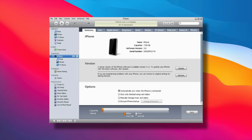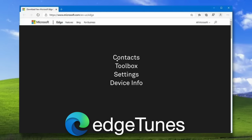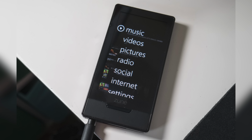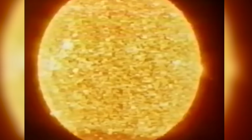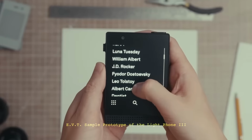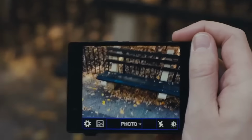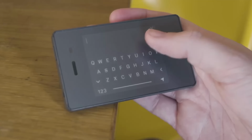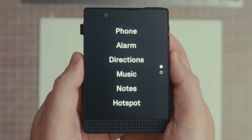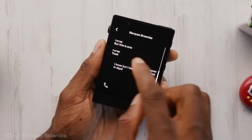Oh, cool. So it's like iTunes, except this time it's EdgeTunes. Well, zoom me up, Scotty. And of course, a web browser is the most distraction-free way to configure your phone. So good work there, Light Phone. Really keeping to your mission statement there. But don't expect much on their portal though, as there's no ebook apps. In fact, the screen isn't really e-ink like their last phones, but instead it's a matte OLED display. There's also no banking or two-factor authentication apps.